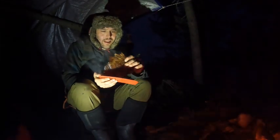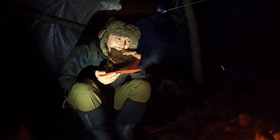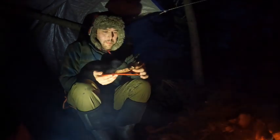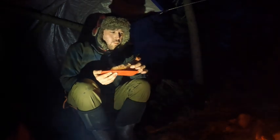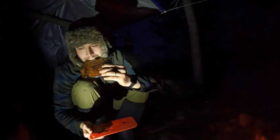Man, I think this is one of the best steaks I've made out in the bush so far in my outdoor career. I've been doing this for a long time. It's damn good with all that garlic butter and onion and, oh yeah.